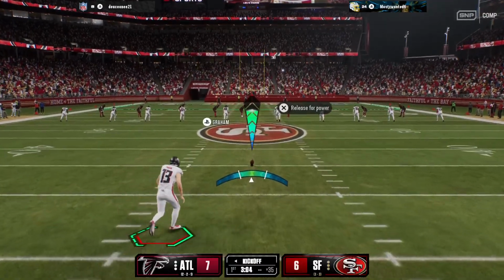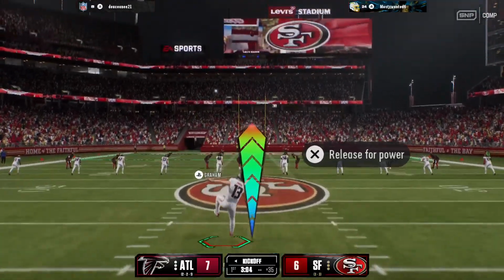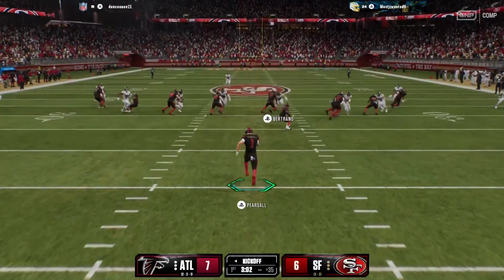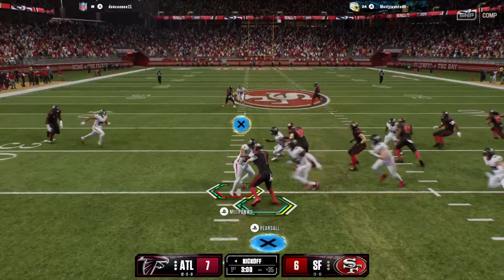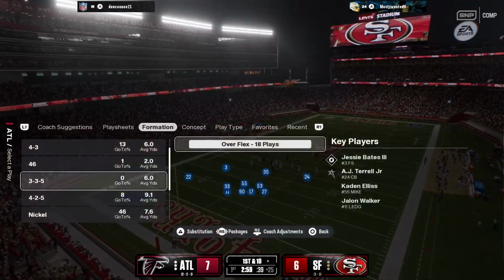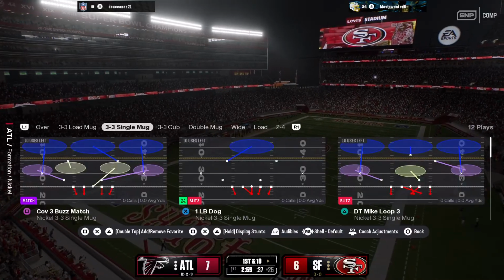The kickoff team is out on the field. And we're back to it as the kick's away. To return is Ricky Pearsall. He'll be brought down right around the 25-yard line. At their own 25-yard line.